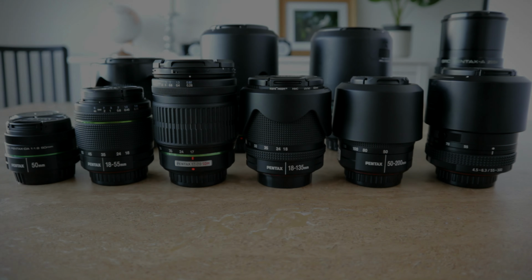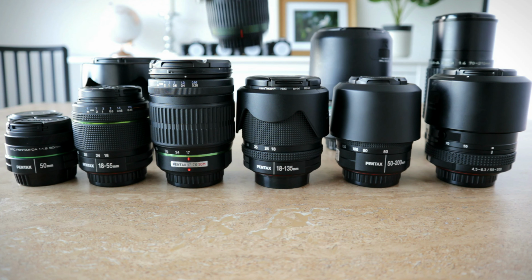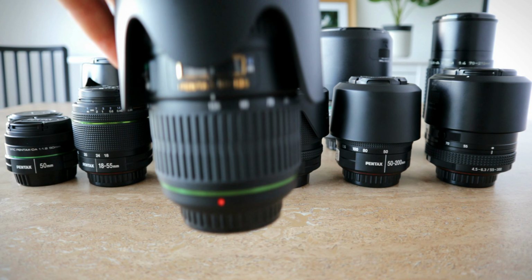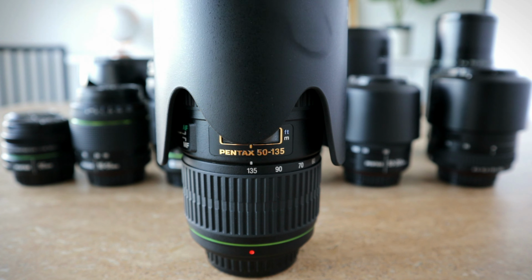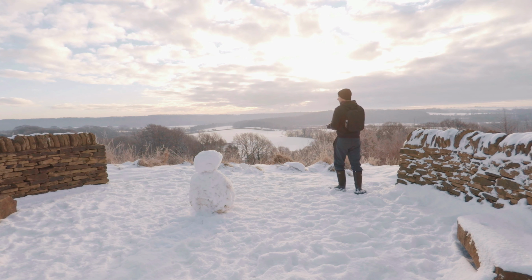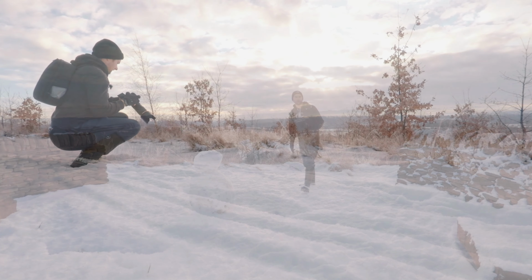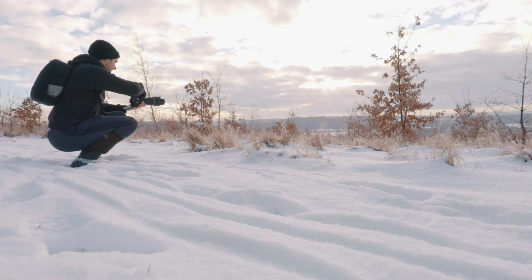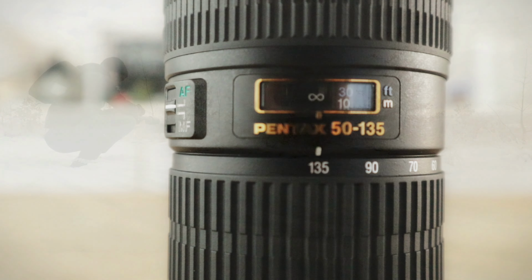So the lens that I'd love to see a modern version of will come as no surprise to some of you watching, especially if you shoot Pentax. And of course, for me, it's got to be the Pentax DA-Star 50-135 f2.8, which I'd love to see updated. This was a lens that I owned and loved. It had beautiful rendering, the focal range was great on my APS-C bodies, it was weighted perfectly, weather sealed. In fact, it was so good that I actually said I'd never sell it.